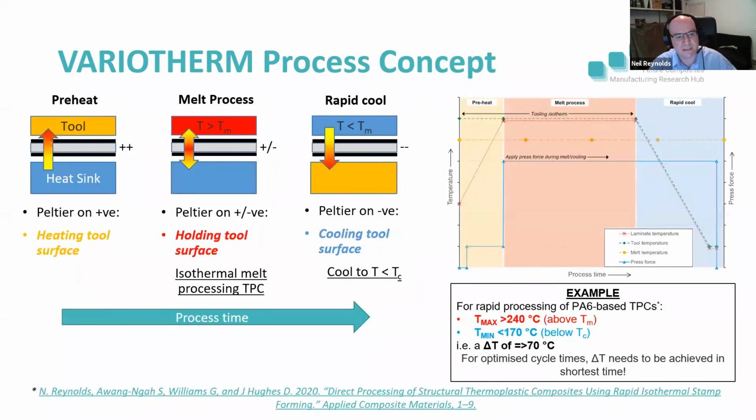Next slide, please. So very quickly, on the right-hand side, you can see a typical process breakdown for this variothermal process, where we have three key stages: a preheat stage on the left, a melt process stage, and a rapid cool. Looking at the schematic graph of temperature versus time, you can see a rapid increase in temperature, a hold during the melt process, and then a rapid cool.